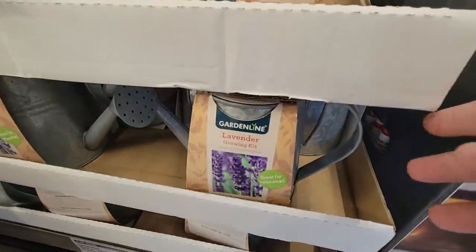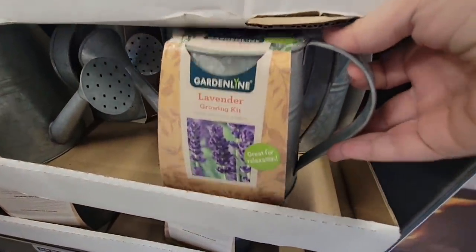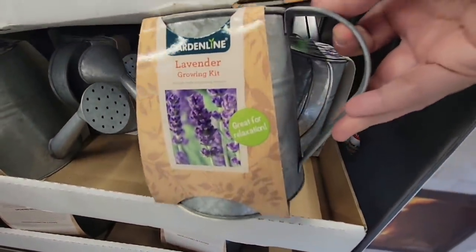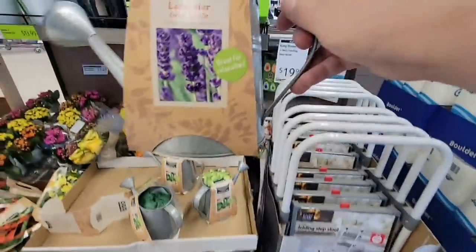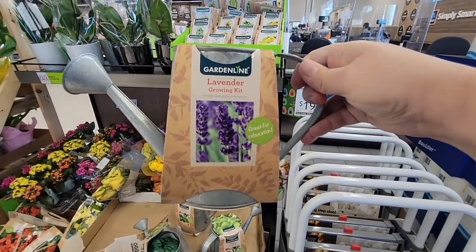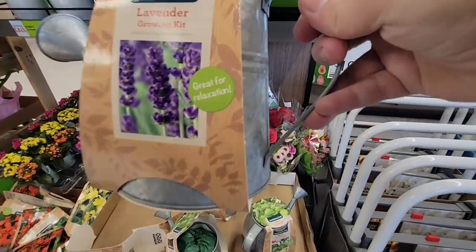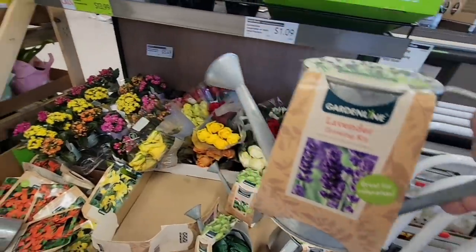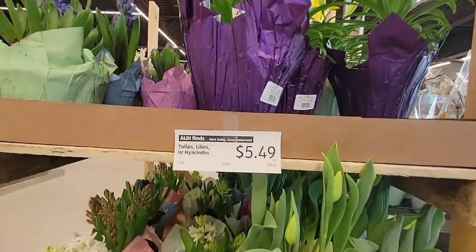These are so pretty. I don't know if I would want to use it as a planter, because I'm assuming if you put water in these, they've got holes, you may be able to use it. It's so pretty. But lavender and basil, two plants that I absolutely use. I love the smell of lavender and basil. Oh my goodness, the basil is so fragrant, and I love using that in my food.